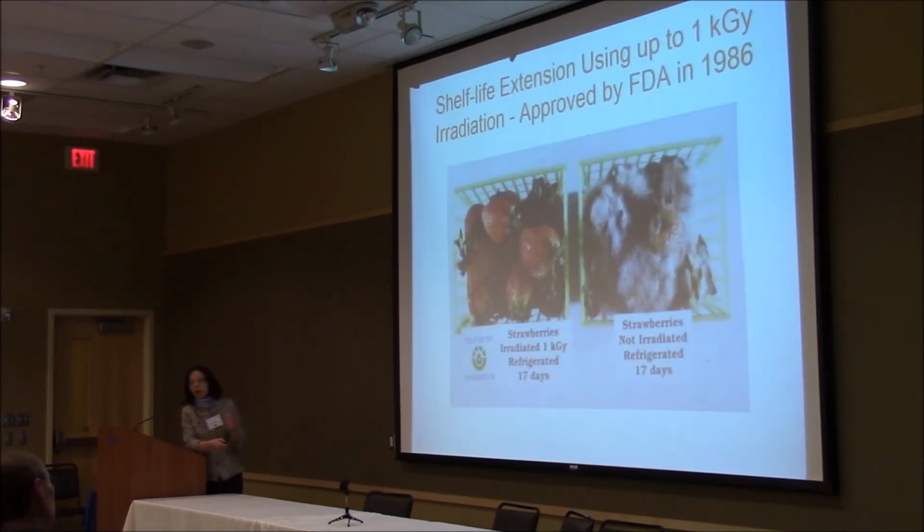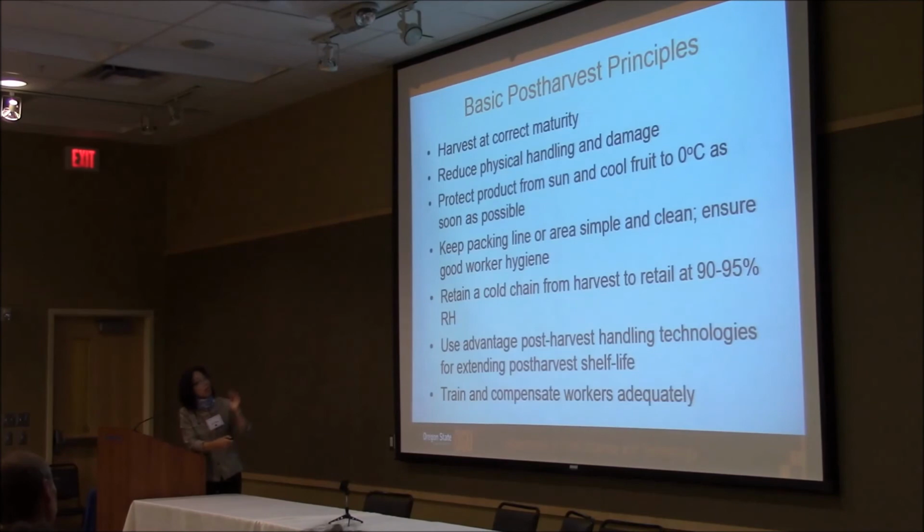Okay, one last thing I just want to remind everyone. In 1986, the FDA approved using a lower dosage of food irradiation to control fungi in strawberries. Of course, there is no market because consumers are concerned about irradiation. Okay, so last slide.